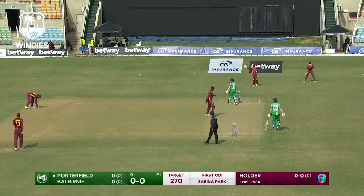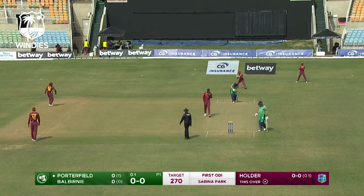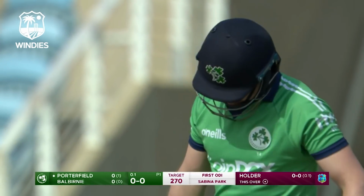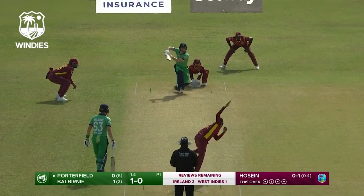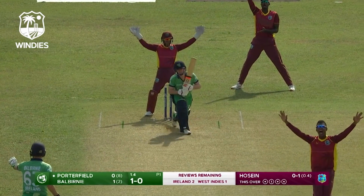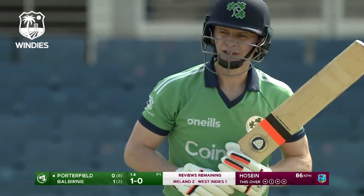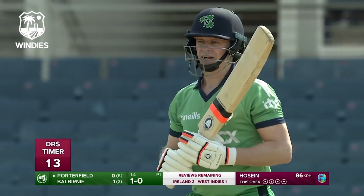Not pitched outside leg, too high, missing. Nothing much going for that. William Porterfield's record against the West Indies is pretty poor. It's his worst opponent. And the reverse hits him outside the line of off stump. Given out, I think Porterfield will review this. I'm sure this is hit outside the line of off stump.